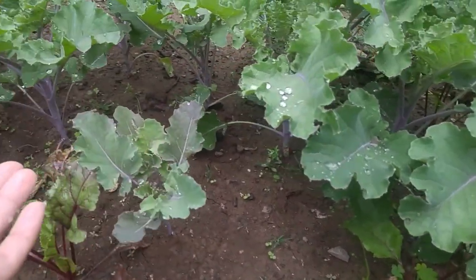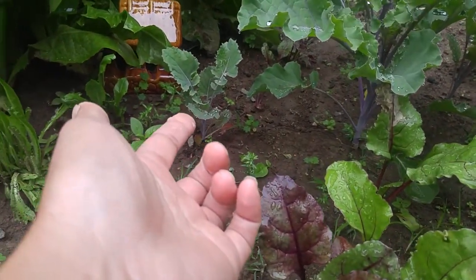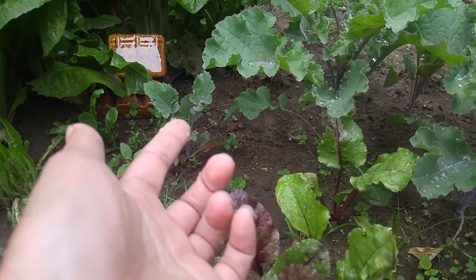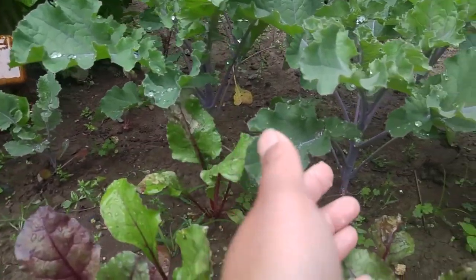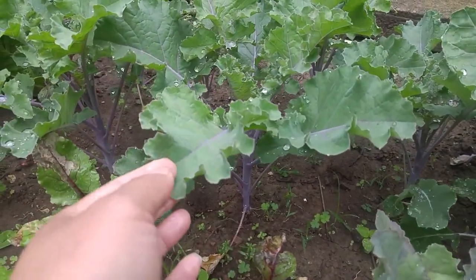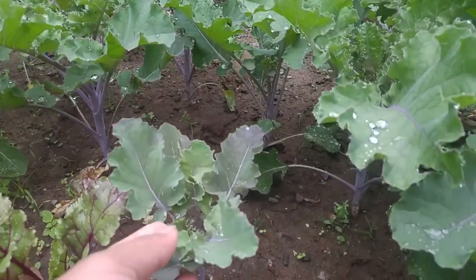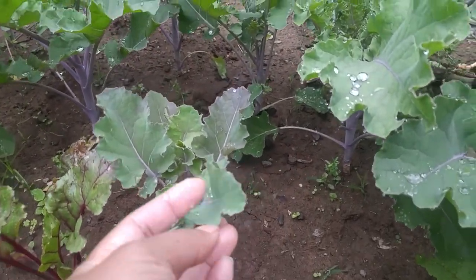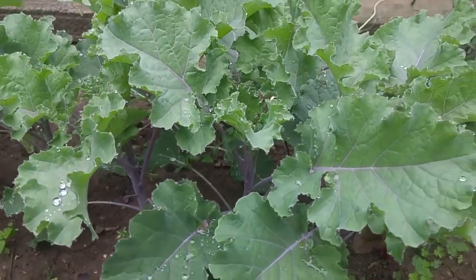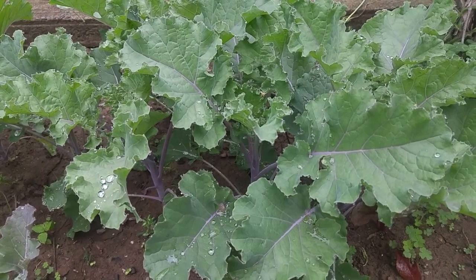And as I say, when they were this age, they looked very similar. I was like, oh my god, did I plant in the same place? But when they get to this age, you can tell that these are the Kalette. It's beautiful and it's purple. The Kalette is purple, very beautiful, and you can see that the leaves are very curvy.